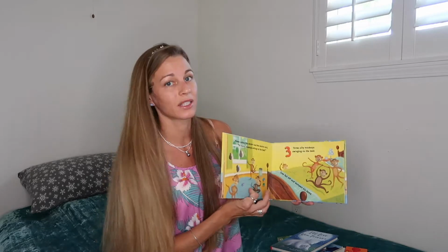Eight Silly Monkeys, this is one of Adrian's favorites. When I saw it, I just had to get it for the kids too. This is one of Cindel's favorites. She was singing the song before I even got the book. And stuff like that is so great for them because it just gets their memory going, their brain working.